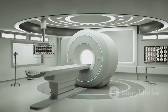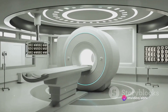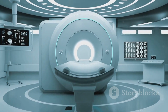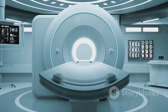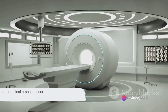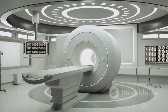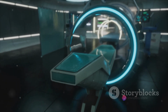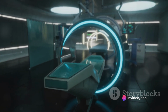Or think about your electric car. The motor that propels you along the road uses powerful permanent magnets made from ferromagnetic materials. And let's not forget about the medical field. MRI machines, which provide crucial images of our internal organs, rely on the strong magnetic fields generated by ferromagnetic materials. These are just a few examples. The truth is, ferromagnetic materials are everywhere, silently contributing to our modern world. They are, in fact, indispensable, so the next time you use your phone or drive your car, take a moment to appreciate these unseen heroes.